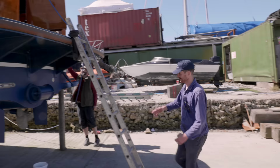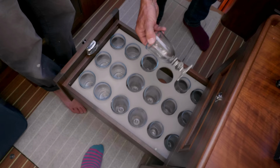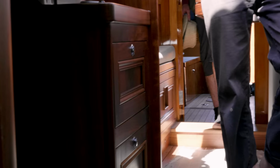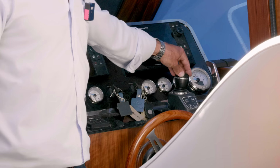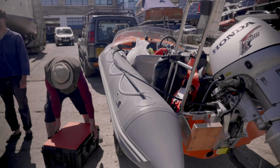This is amazing. The glassware on these boats is hand blown down in St Ives. And it doesn't have to be £500,000 boats. It can be however much yours cost.